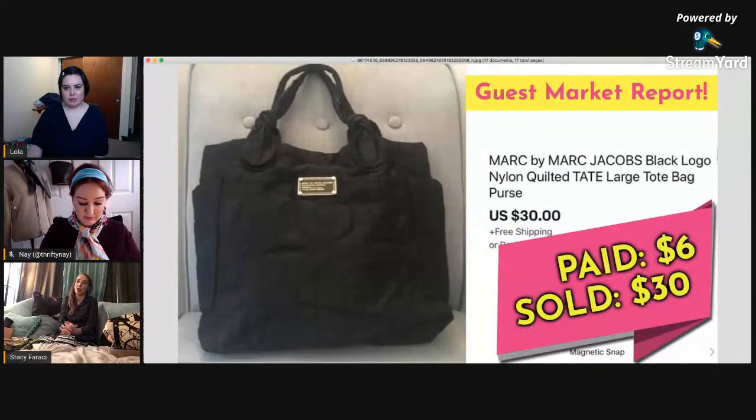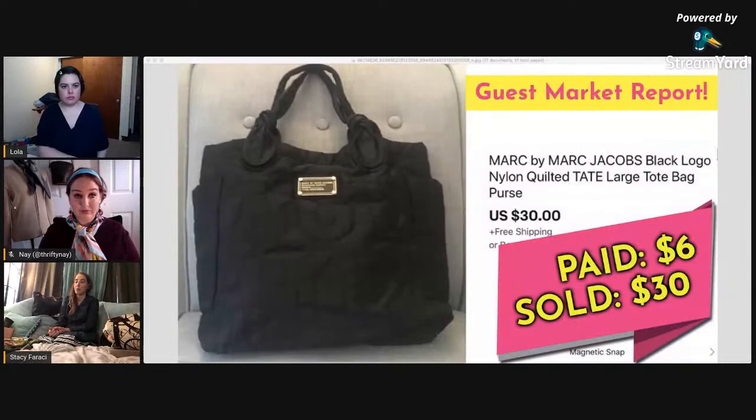Okay. So I think I mentioned that I'm into the kids end of things too. And I found this at a kids consignment sale. I never shopped them before until a couple of years ago, and I started hitting the purse racks first. I found this one at this sale as well as a Kate Spade bag. I think this one was $6 and the Kate Spade bag was $4. It was listed for less than a week and sold for a $30 offer. Not bad at all.